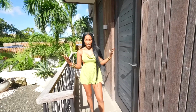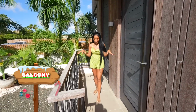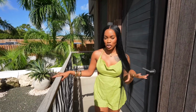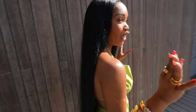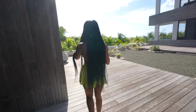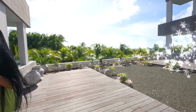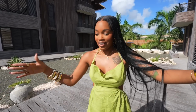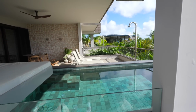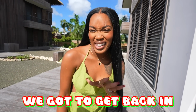We have our own balcony. All right, so we have access to our private balcony, which is right here. This is why we really, really love this room, because we can just come out here and relax if we wanted to. And then we have a whole little deck thing right here as well. Oh yeah, this is our view. But yeah, back to the room. Y'all, we gotta get back in because they playing music.